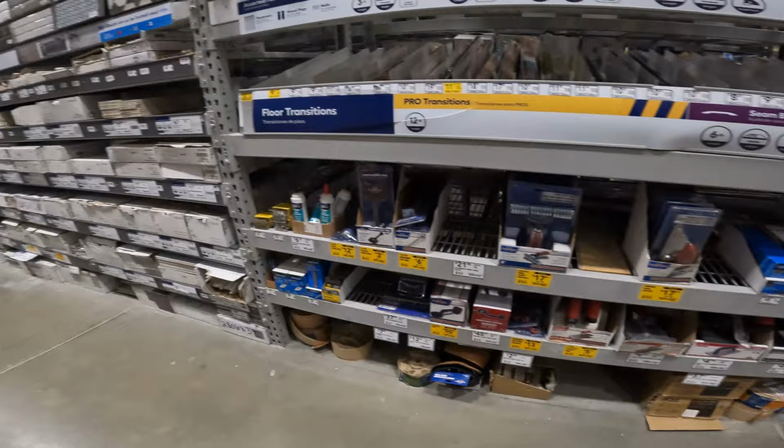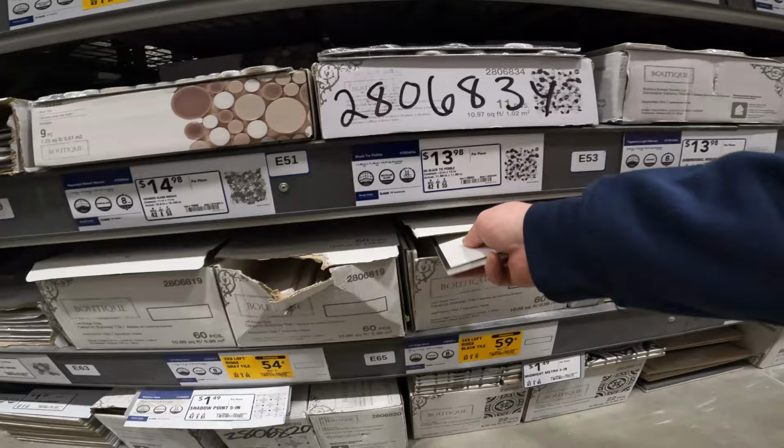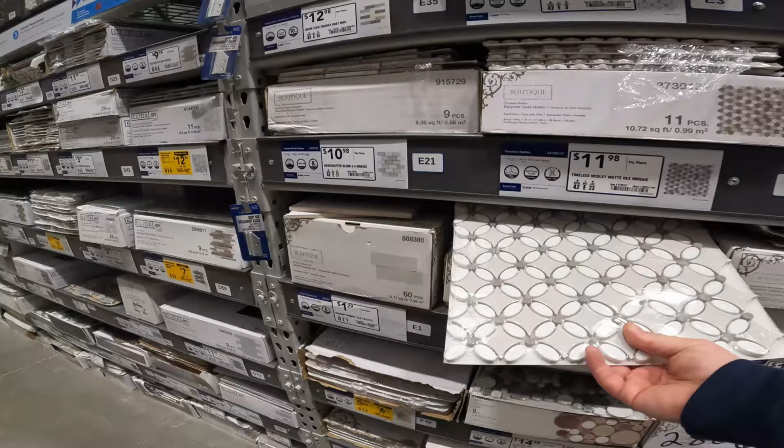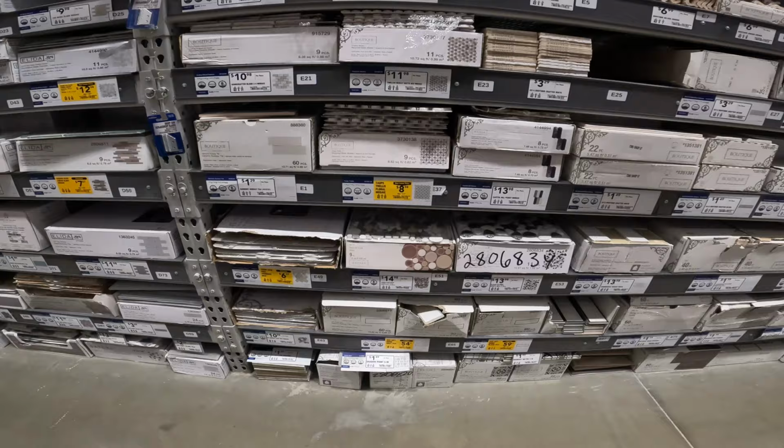Actual clearance, yeah, see here, the 59 cents. Maybe that's why it's 59, with the black. And then we got our gray, 54 cents. See, that's not bad. No, but see, I'm looking like, no, I wouldn't want that. But you find the right deal on something like that. Right. Yeah, because we're gonna wanna do our kitchen and then our master bathroom.